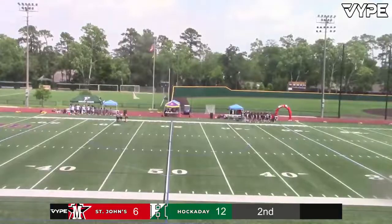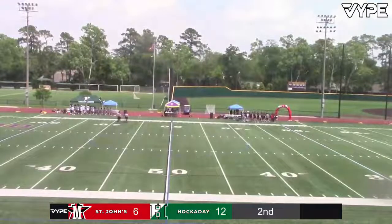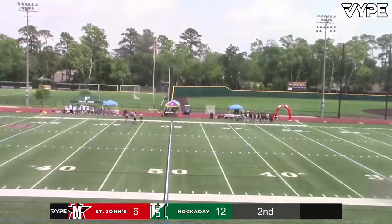What do you think St. John's coach is telling her players right now? That we're still in this, and they are. And it's an uphill battle. Let's not make a mistake here. They're down 6 with 8 minutes to go, and Hockaday's a good team. But you have to make sure your team knows you're still in this, but you have to play smart lacrosse, as you just mentioned. Smart passes, and stay aggressive.